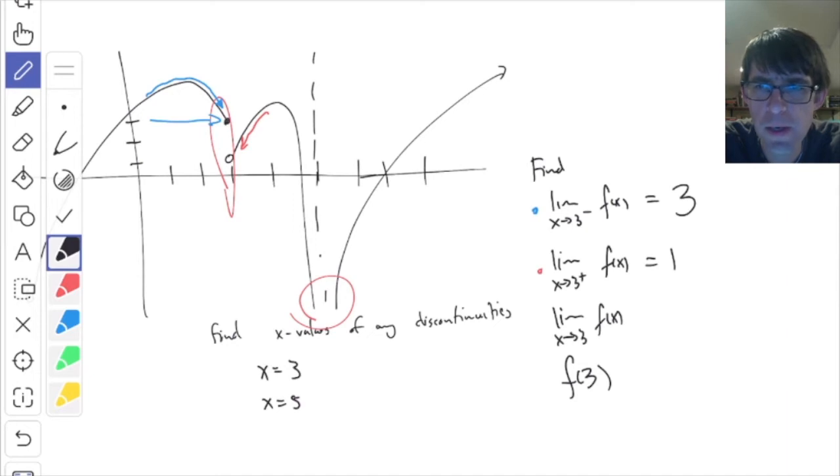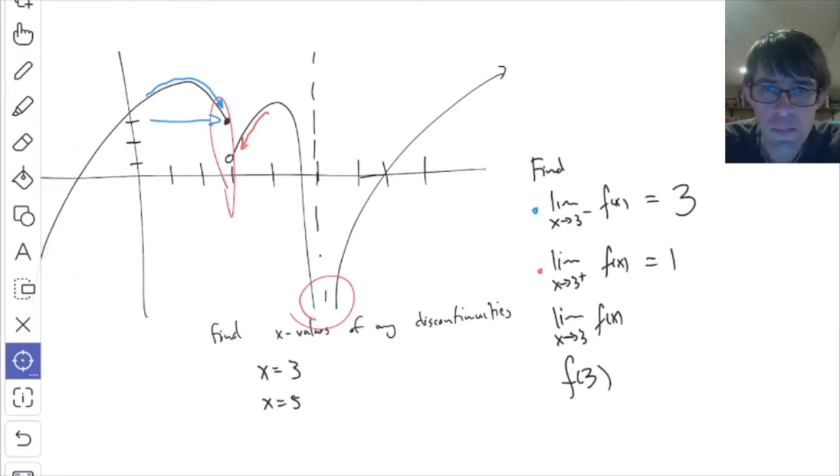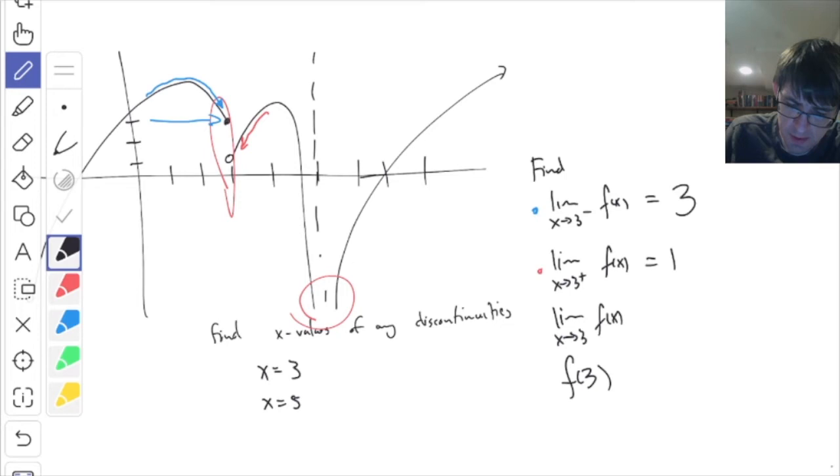Have you had enough time to look at this picture? What do you say? What's the limit as x goes to 3? Does it not exist? Yeah, that one does not exist. Thank you for staying on the line. It's because when you come from the left and from the right, they get two different answers.